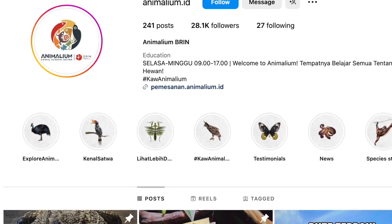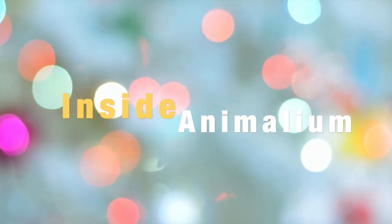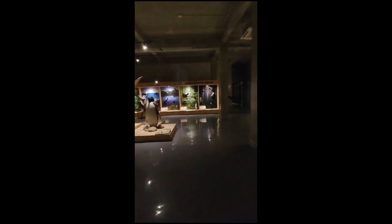Animalium is one of the research facilities owned by the National Research and Innovation Agency, BRIN. It is located in the Soekarno BRIN Science and Technology Area in Cibinong.